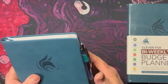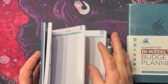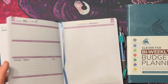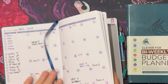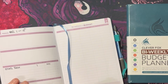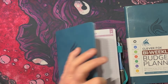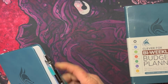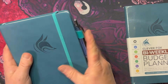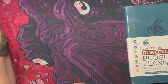I just don't show you what I have. So yeah, I love the bi-weekly. I do wish it was set up a little bit different, but you know what? Bookmarks, bro. It's not hard to flip back and forth. Awesome. You need to be excited about that. And it's got a pen loop, and I have my Energel no smear pen in there. I love this. I've already got it filled out. It's not even April yet. I haven't even filled out my bullet journal for April yet.